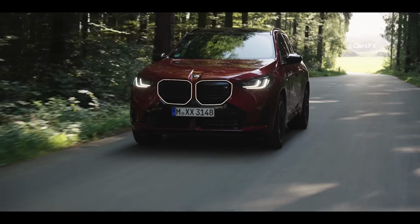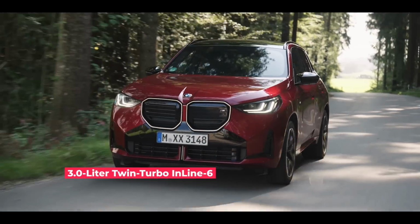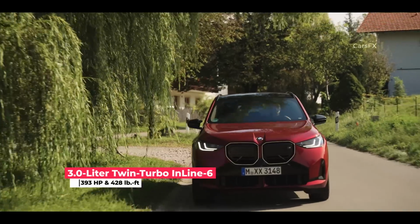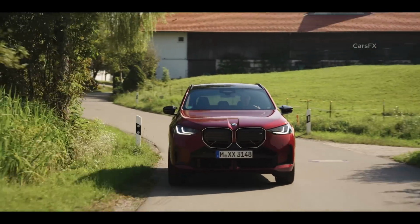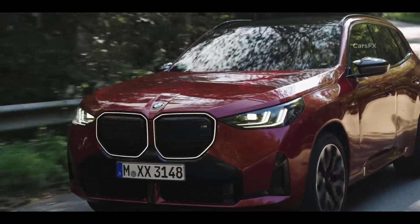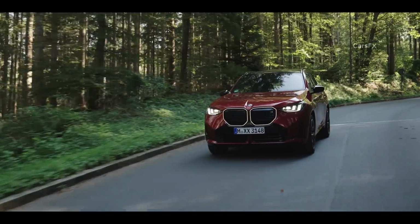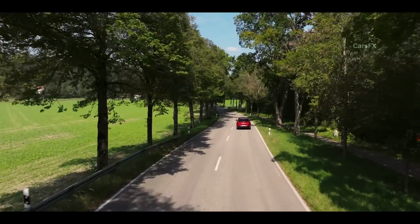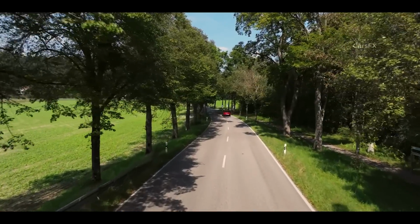The M50 X Drive, however, takes a different approach. Built for speed and intensity, it feels significantly quicker than the 30X Drive, with harsher gear shifts, a stiffer suspension, and a less forgiving ride due to its low-profile tires. It's a machine designed to thrill, but that excitement comes at the cost of comfort, making it a less relaxed choice for everyday driving.